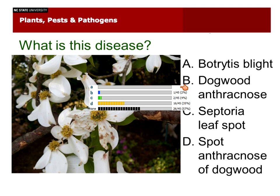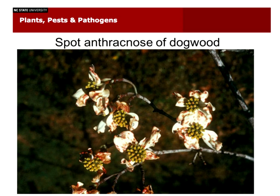So 1 out of 45 said B, 2 said C, 16 said D, and D is in fact the correct answer. This is spot anthracnose of dogwood. Now, how do we differentiate between these two? Let me just tell a tale of 2 anthracnose diseases on dogwood.